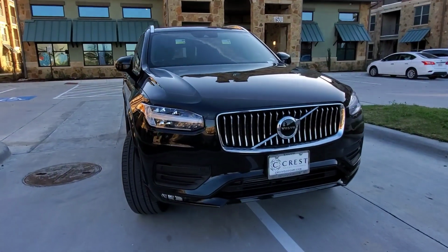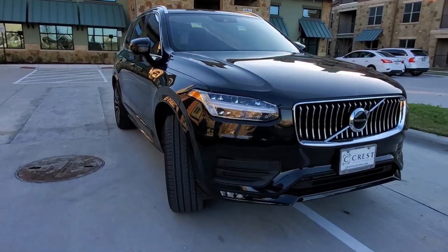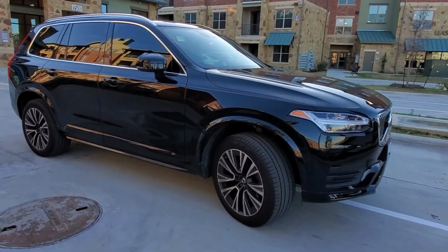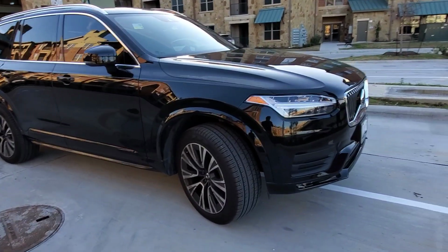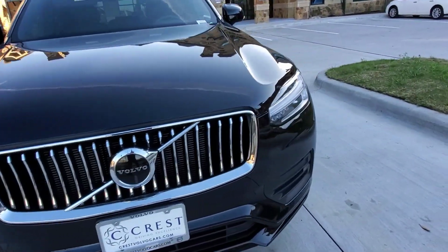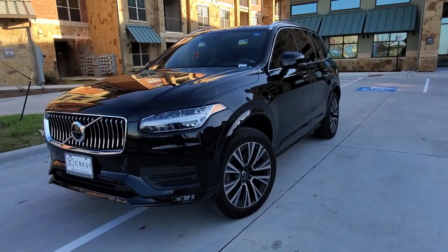Today we're going to be talking about the XC90 2020 Volvo. And no doubt this car has been around for a while now, and it's been quite successful, especially for their Volvo lineup. And I always think that this car looks elegant. I think this car is probably the best car that Volvo offers in their 90 series.